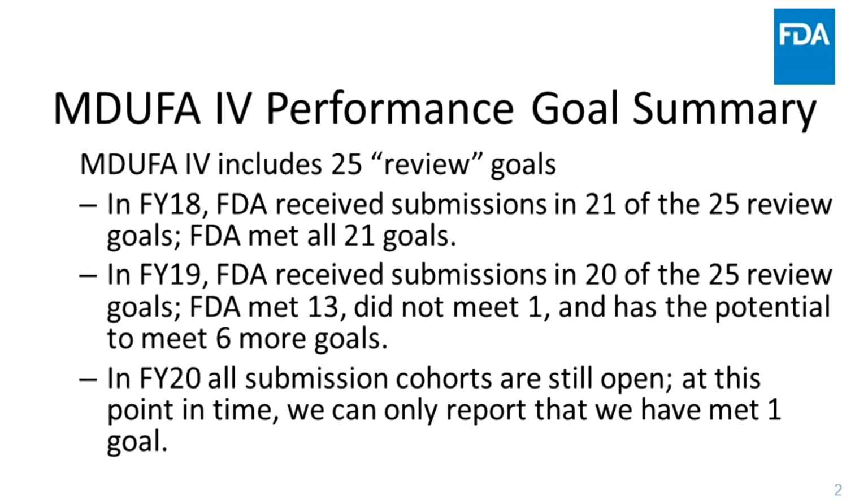My discussion today will focus on FDA's performance in meeting these goals over the first 3 years of the MDUFA 4 agreement, which, I am proud to say, has been very strong. In addition, because the devices program has faced and continues to face unprecedented challenges in 2020, as we focus our time and resources on battling the COVID-19 pandemic, I will touch on how the pandemic response efforts have begun to affect our ability to continue to meet MDUFA performance goals in certain areas.